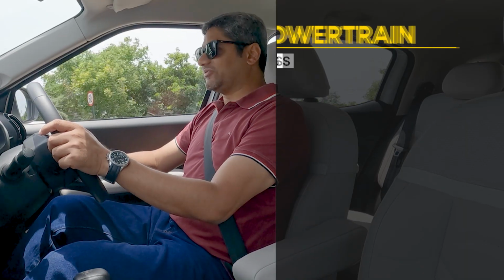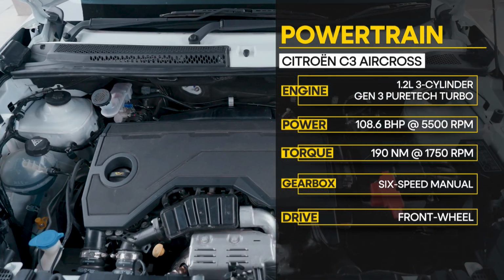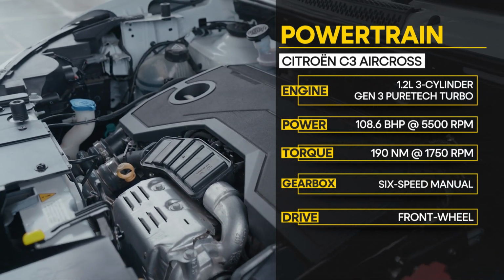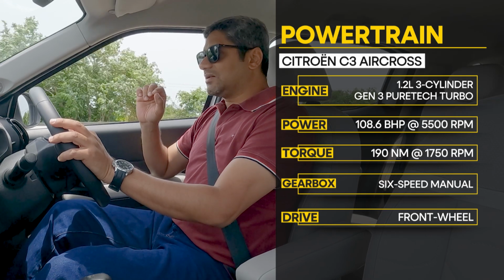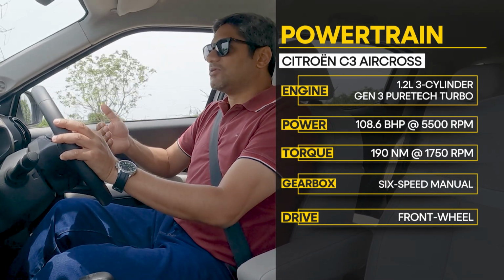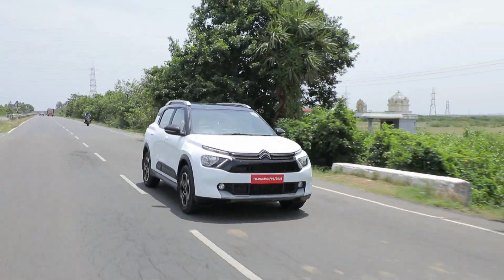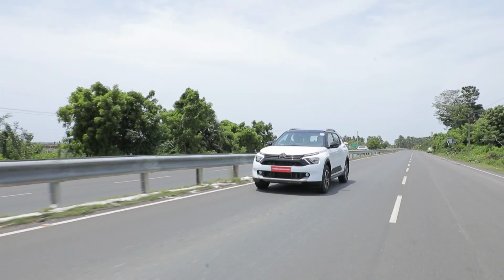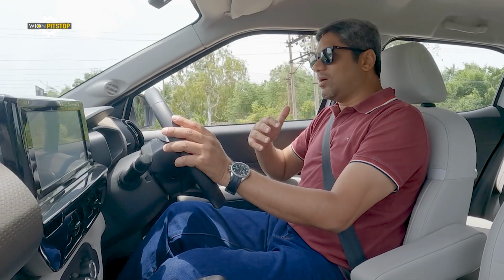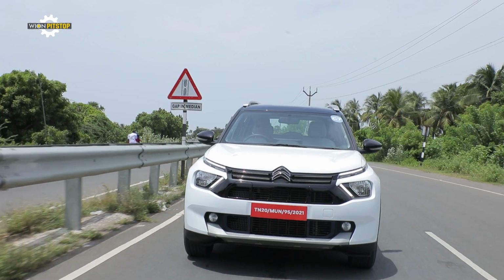This engine is pretty much the same as the C3. So it's a 1.2 liter 3-cylinder engine, makes about 110 horsepower and 190 Newton meter. And the numbers come in at exactly the same RPM level as well. But the C3 Aircross feels a little different to drive. The C3 hatch is a completely different car, much lighter than this. The weight difference between the standard C3 hatch and the C3 Aircross is between 250 to 300 kilos. So there is a fair amount of heft in this one.